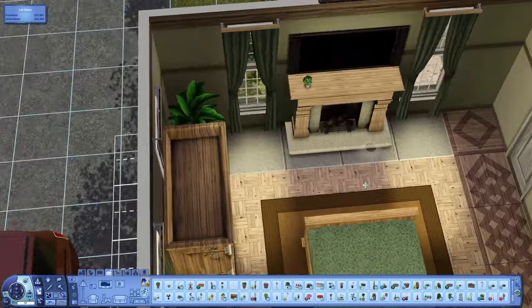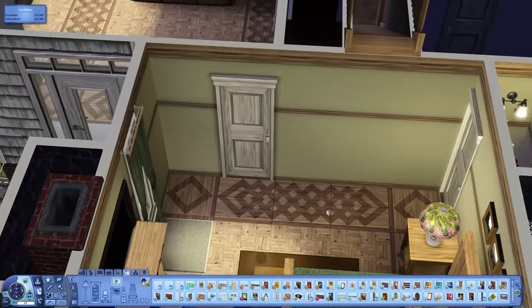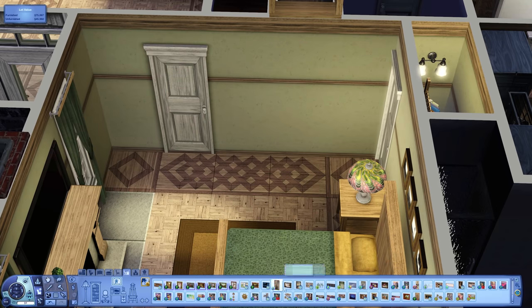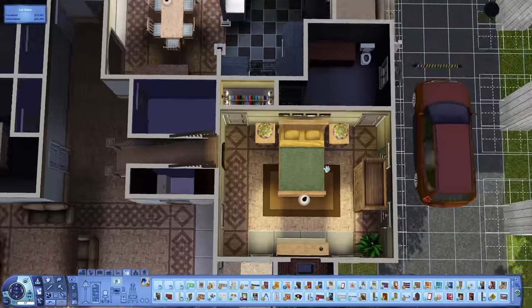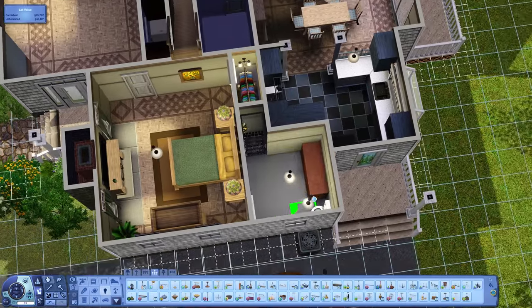So, yeah, anyway, here just getting in some plants and stuff. On this wall, I think there's going to be a piece of art, perhaps. That would make sense. Yes, there we go. So just recoloring the frame on that. And yeah, I think that's pretty much it for the master bedroom.